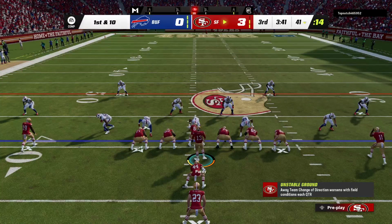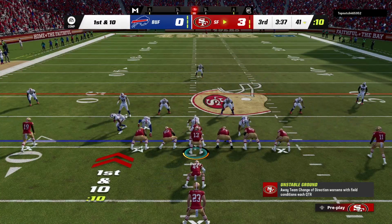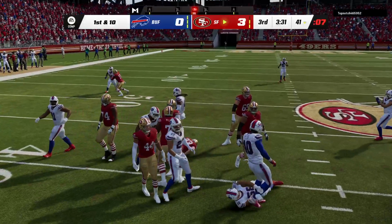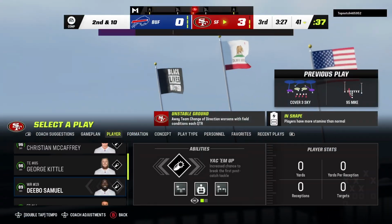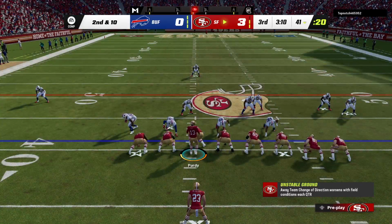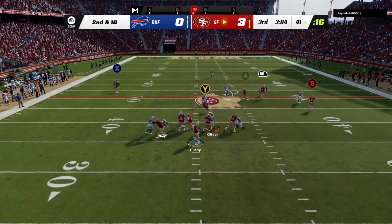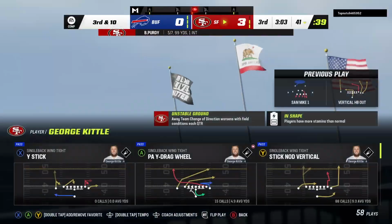Ready up. 18 Cardinal, 18 Cardinal. On 1st down, this is McCaffrey. And this time they were waiting for him as he'll be knocked down before he can get back to the line of scrimmage. Tackle made there by Matt Milano. So after the run for no gain, here's 2nd and 10. Purdy will set up to throw it here. A quick throw there, going to be batted away and incomplete.